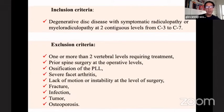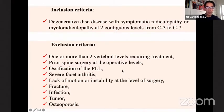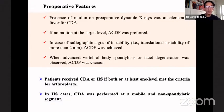Inclusion criteria were, of course, degenerative disease with radiculopathy or myeloradiculopathy. Exclusion criteria were more than 2 vertebrae requiring treatment, so 2 levels were the target, prior spine surgery, OPLL, of course, severe facet arthritis, lack of motion or stability at the level of surgery, fracture, tumor, and so on.